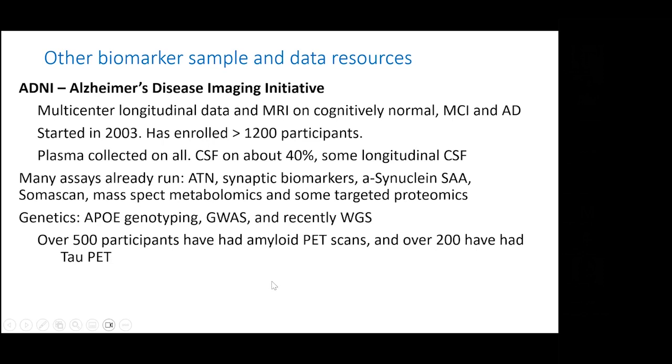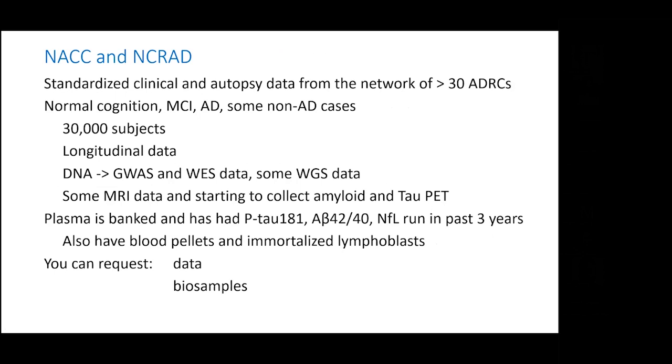Genetics, there's ApoE genotyping and GWAS on everybody, and more recently, whole genome sequencing on the entire cohort. Over 500 have had amyloid PET scans, more than 200 have had tau PET. So a very useful database, lots of publications already.